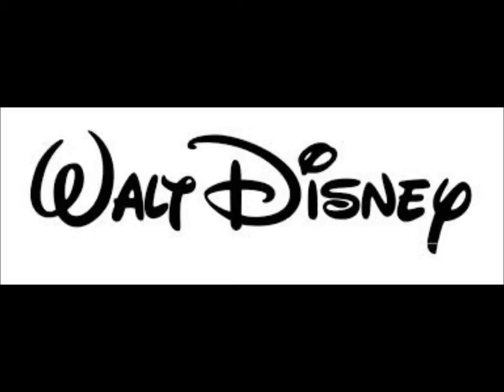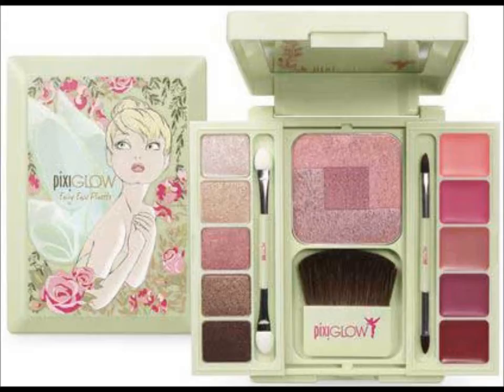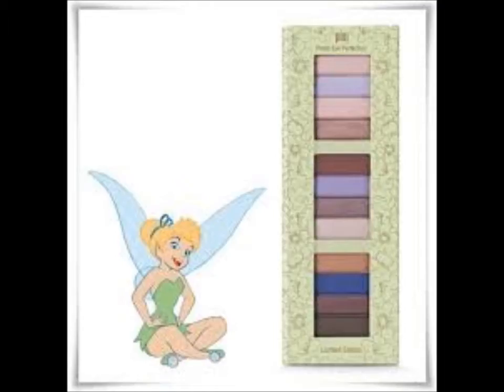In 2012, Walt Disney teamed with Petra to create a line that helped promote their Tinkerbell film. Petra worked with Disney's sketch artist to come up with a mature Tink, and a line was created just for them. You can still find some of these cosmetics in different Targets depending on their inventory.